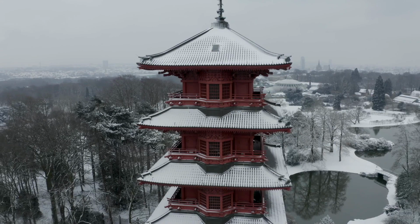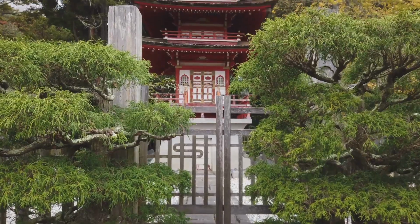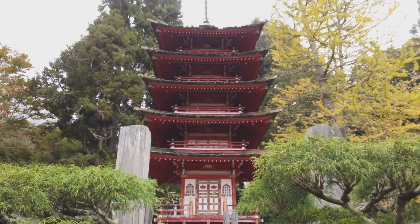These structures, with their distinctive curved roofs and towering keeps, are not just pretty sights. They are a testament to the architectural prowess of ancient Japan, where builders managed to construct these grand edifices without the use of a single nail.